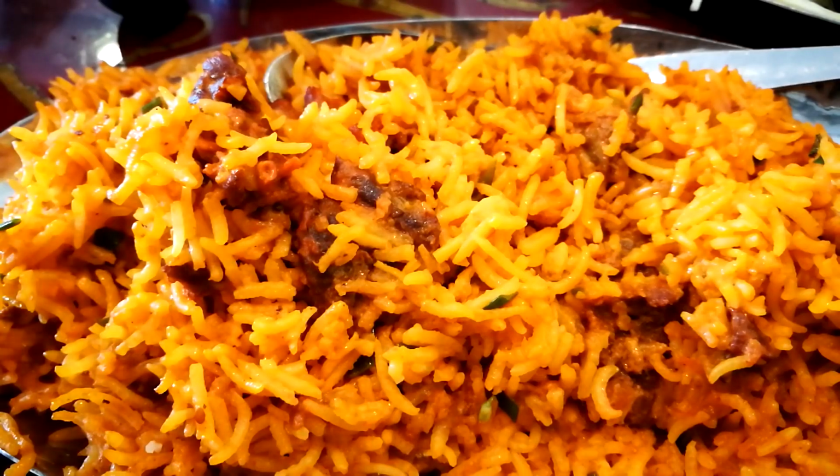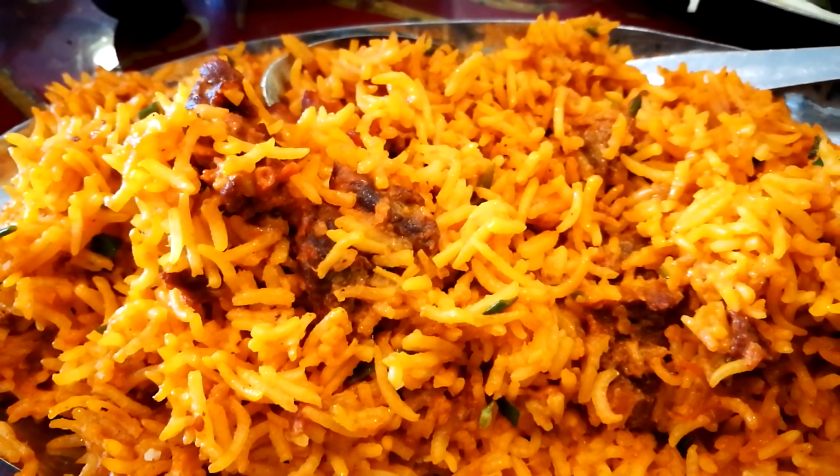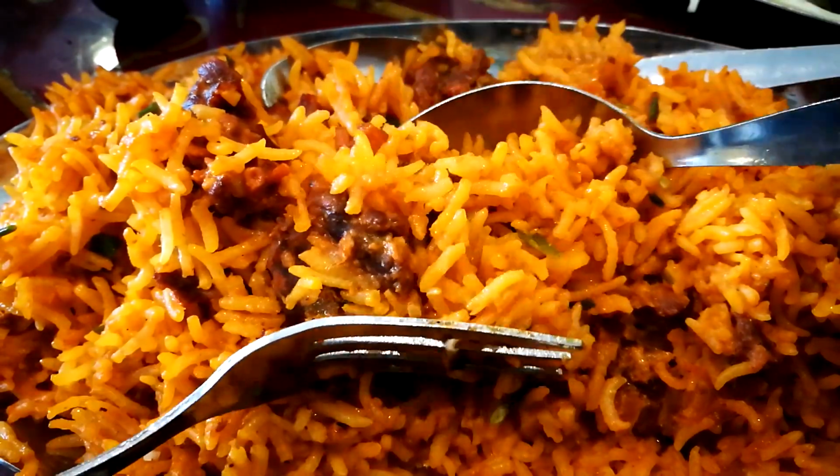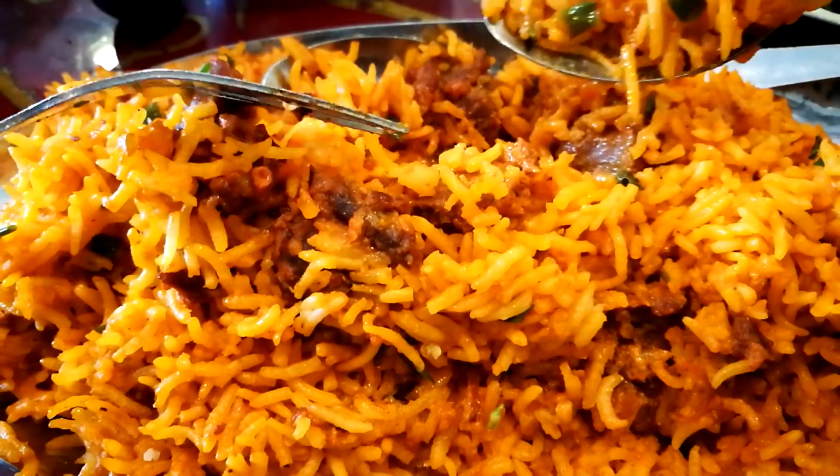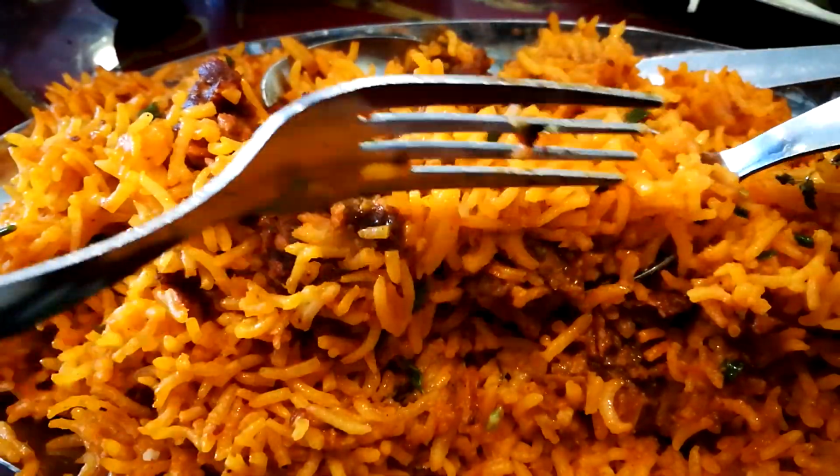Okay, guys. This is our last dish. As you can see, I am teary-eyed because of the spicy food, and some of it went into my eye. But still, I'm enjoying my meal. This is our last dish here. This is the Mutton Biryani. We'll give it a bite. Let's try the rice as is first.